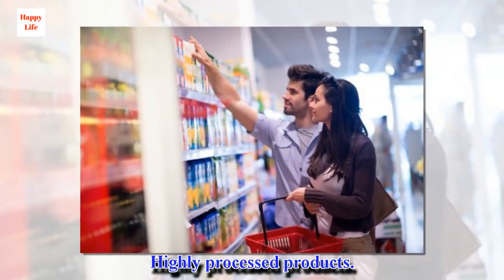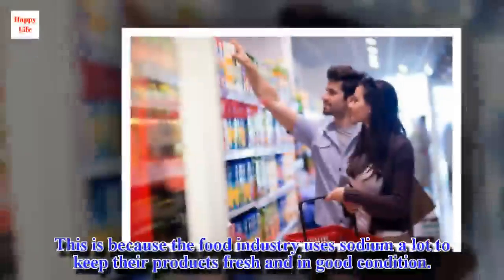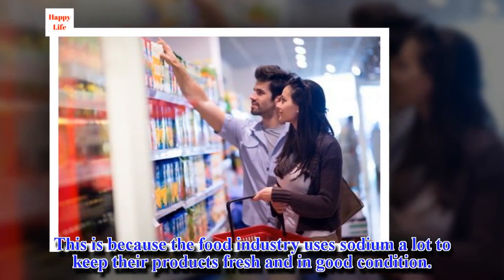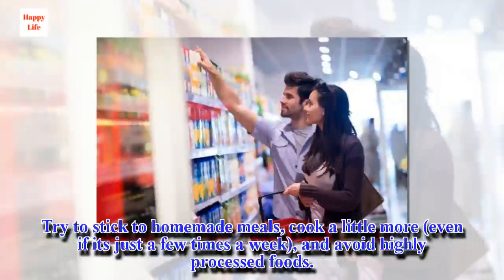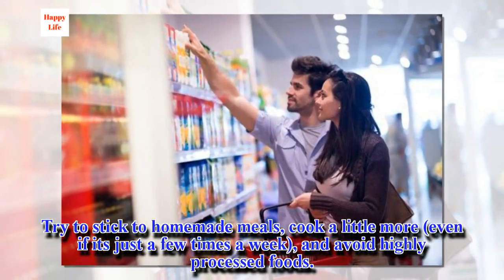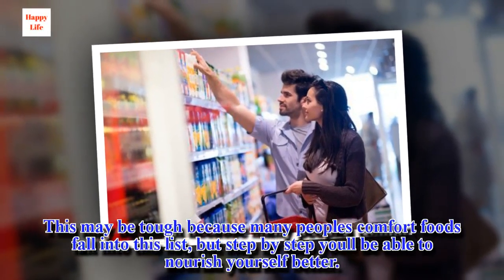Highly processed products. Frozen food and prepared foods have too much salt added in processing. This is because the food industry uses sodium a lot to keep their products fresh and in good condition. We don't realize what we're eating, and even if we're unaware, we're encouraging fluid retention with these foods. Try to stick to homemade meals, cook a little more, even if it's just a few times a week, and avoid highly processed foods. This may be tough because many people's comfort foods fall into this list, but step by step you'll be able to nourish yourself better.